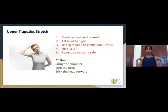So to stretch this muscle, just a couple of important things. We want the shoulders relaxed all the way, so everyone can do this along with me. You're going to have your shoulders low and relaxed. No point do we want this up here. Keeping the shoulder low, you're going to have your right hand behind you, touching the opposite thumb. You're going to tilt your head to the left and use the opposite hand to pull slightly deeper into a stretch. We're going to hold this for a count of 15 seconds. You should be feeling a stretch coming along here this way, so through the length of that muscle.